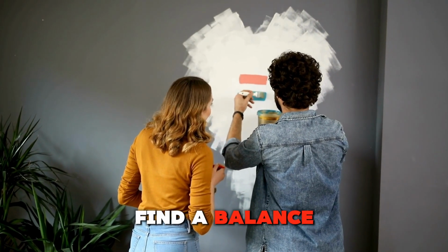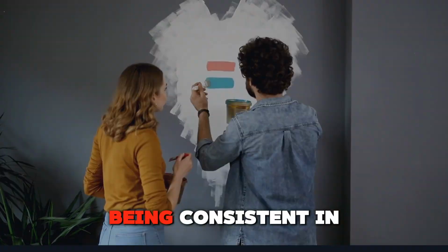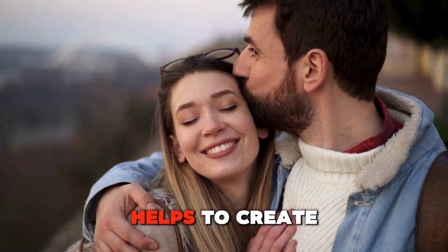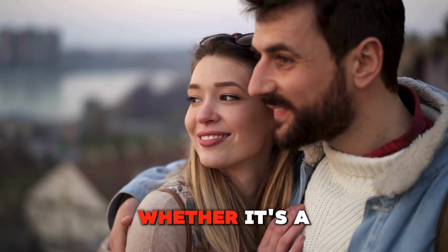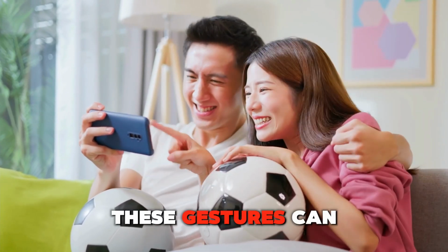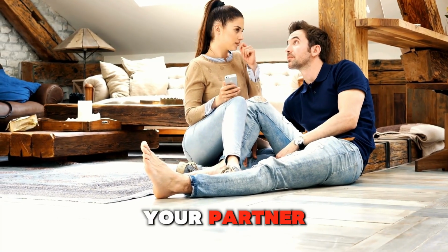It's important to find a balance between spontaneous touches and those that are more intentional. Being consistent in your physical affection helps to create a sense of reliability and comfort in the relationship. Whether it's a morning hug or an affectionate touch during a conversation, these gestures can help to sustain the emotional and physical attraction between you and your partner.